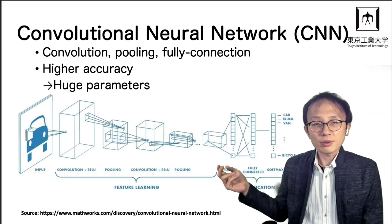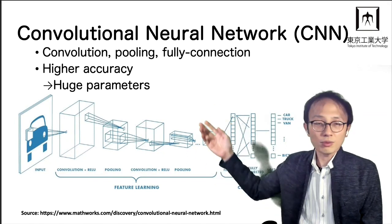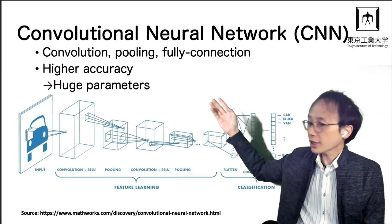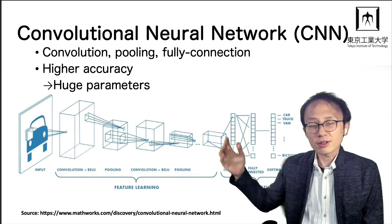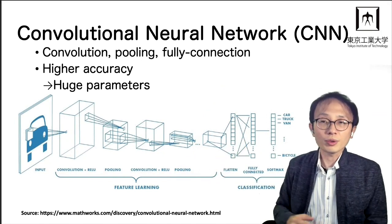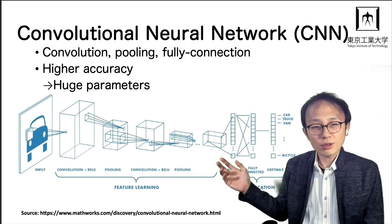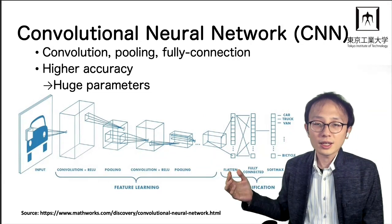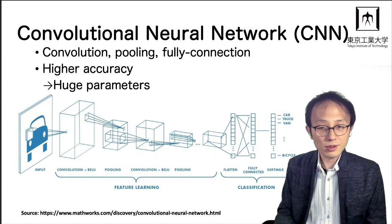Convolutional neural networks include different types of computation for each layer, such as convolution, pooling, or fully connected layers, and they achieve higher accuracy than other machine learning systems. Then it is the main role of modern computer vision systems, but it requires huge parameters, and the most serious problem is that we must accelerate it to keep up with real-time computation.